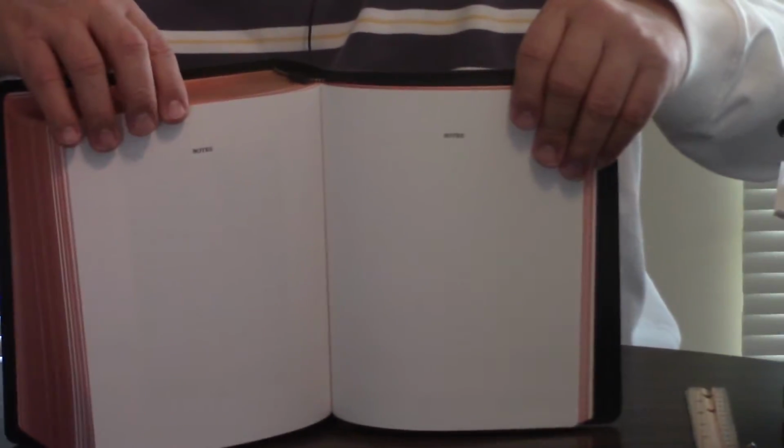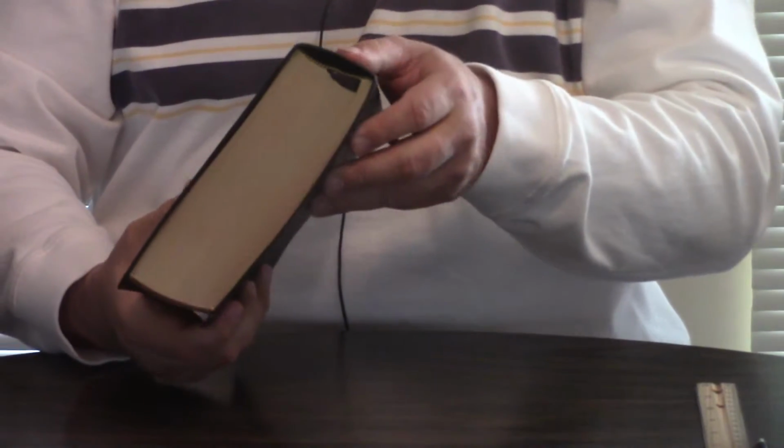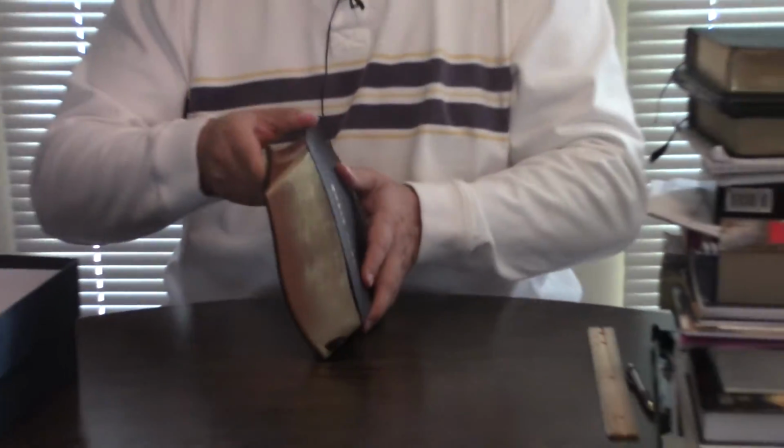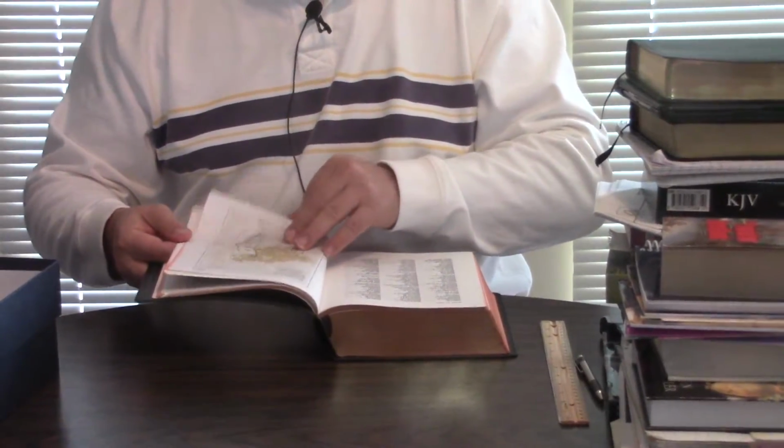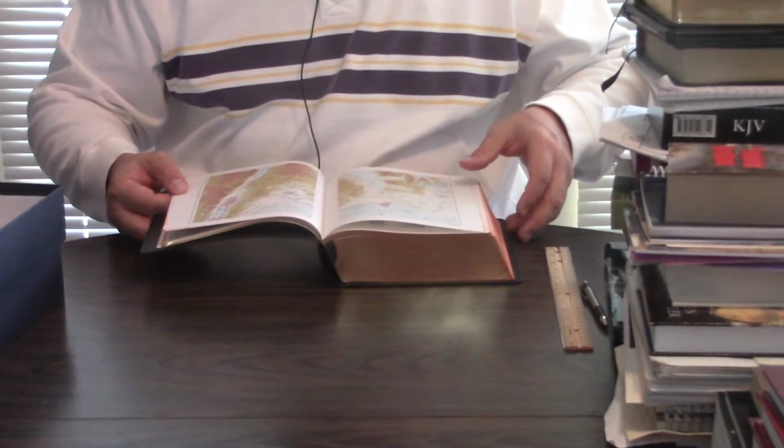And it comes with several blank pages in the back. I'll show you that, just blank pages. And then it's going to have the great Oxford maps. This is an example of the blank pages for notes. It has the fake spine edging on it, not real spine edging. But the Oxford maps, they're just always so good.